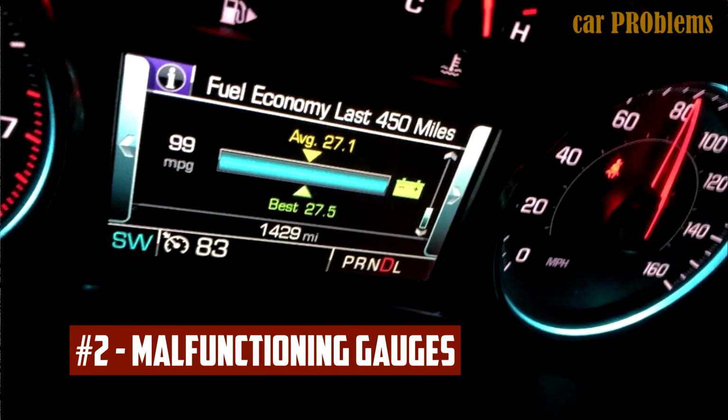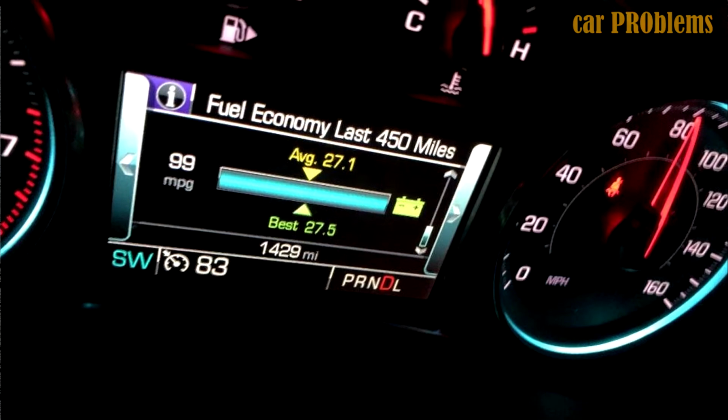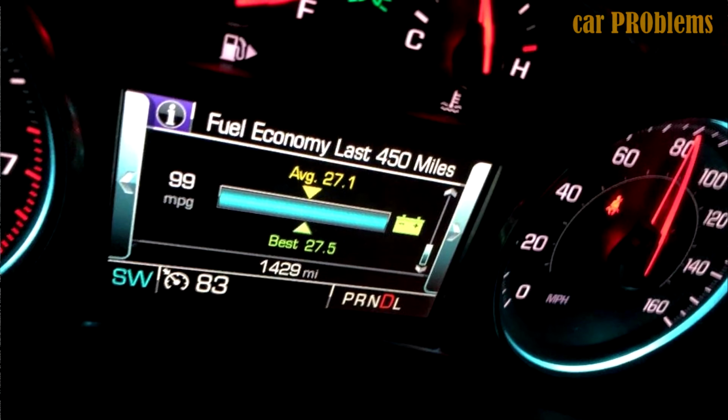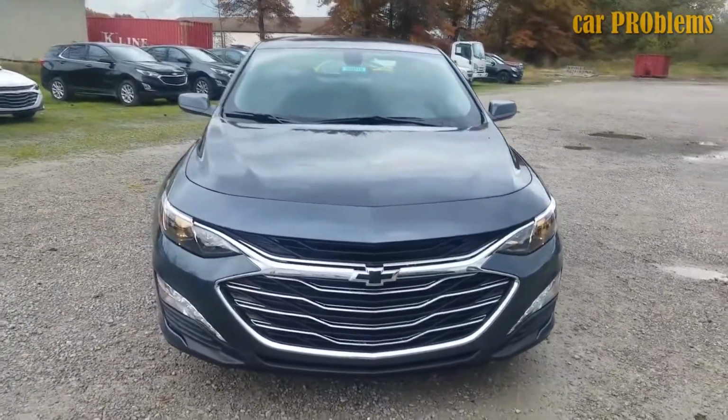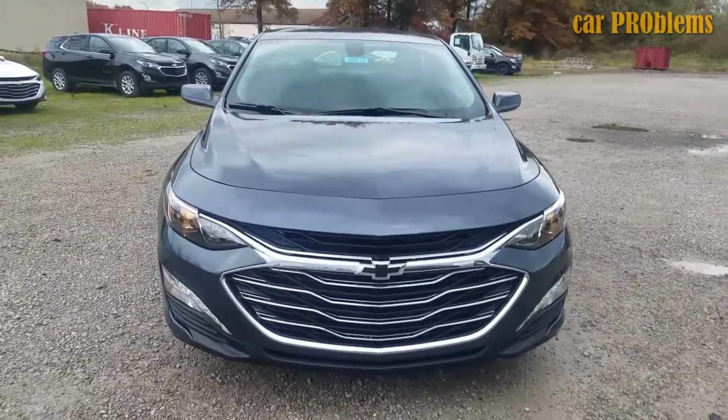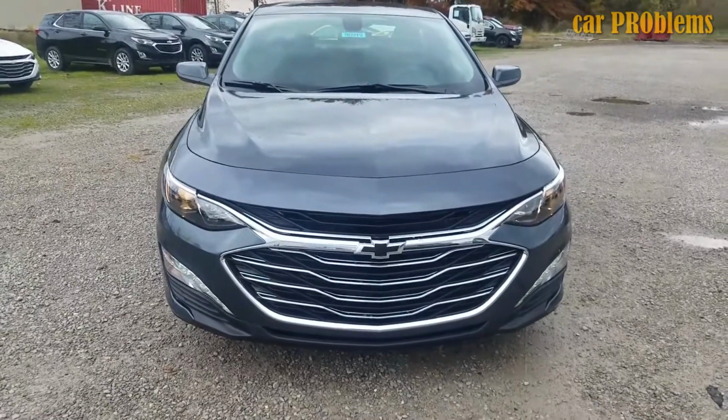Malfunctioning gauges. Lots of owners have reported the gauges to malfunction and show incorrect information. According to one incident, the fuel gauge showed empty fuel even though the tank was full. Some people have received speeding tickets after experiencing problems with the speedometer.